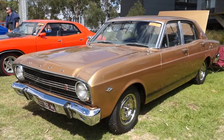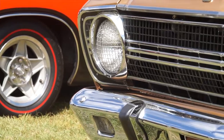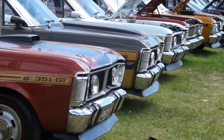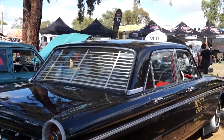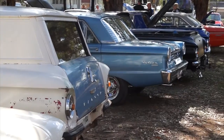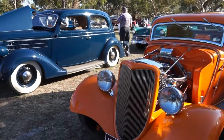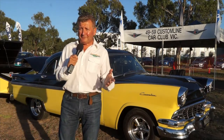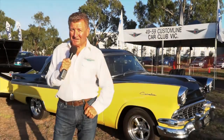The Kiwanis All Ford Day happens here at Deakin University. The day includes over 1,200 Ford vehicles on display. There are 34 different car clubs represented, and if you like a prize, there are 48 different trophies to be won. I guess you could say that this event needs no introduction, but it's time now to go and speak to some entrants to see what keeps them returning year after year.